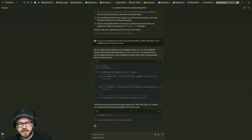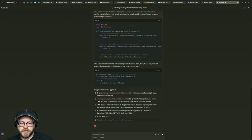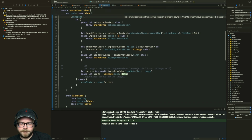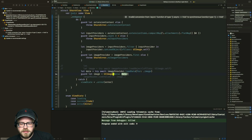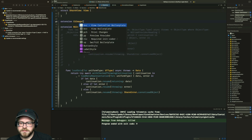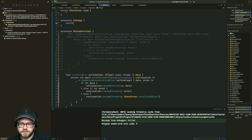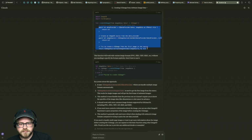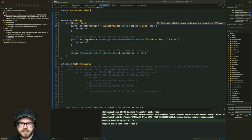CGImageSourceCreateWithDataProvider, first image in the source, which needs you to specify the formatting. Yeah, see, this is way more what I wanted. Okay, so we're going to do that instead. Import ImageIO. So we have our data, and then we want to get a CGDataProvider. We're gonna do an extension CGImage. guard let provider = data as CFData.